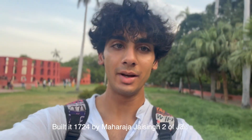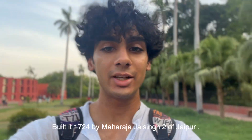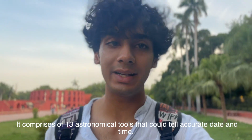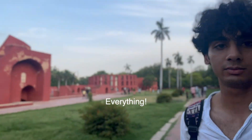So, the Jantar Mantar was built in 1724 by a Jaipur Maharaja whose name was Maharaja Jai Singh II. Interestingly, it is a combination of 13 astronomical tools that can tell accurate date and time, because in those days you did not have calendars, you did not have clocks. So you needed to see the positioning of the sun and moon in order to determine what time and what month it is. He did not like the small tools they used to use, and because he was a Maharaja, he made this, and everything that this ground encloses.